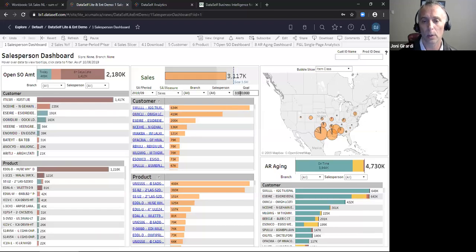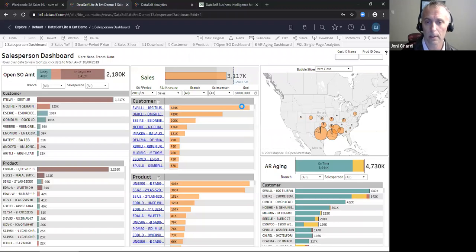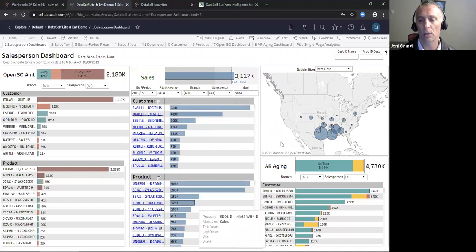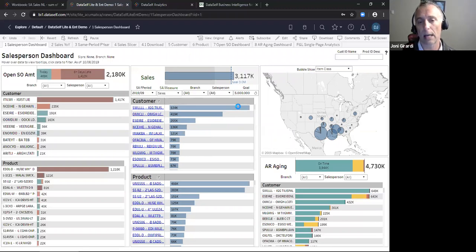Let's say that the goal was actually $3 million instead. In this example, I crossed the goal already, so the bars for sales are blue. Or if the goal was actually $5 million instead, I'm way below the goal, and now the bars are kind of red. So showing different colors helps salespeople know how well they're doing versus the goal for the month. Very easy, very empowering as well.